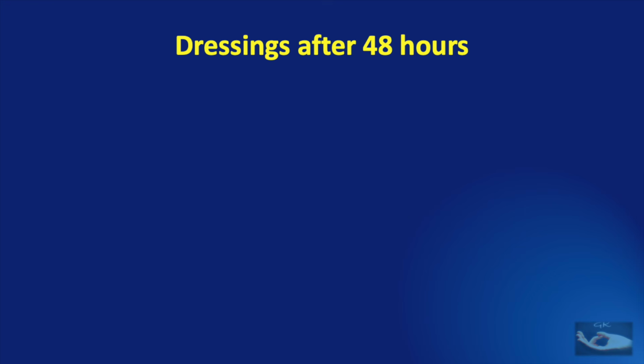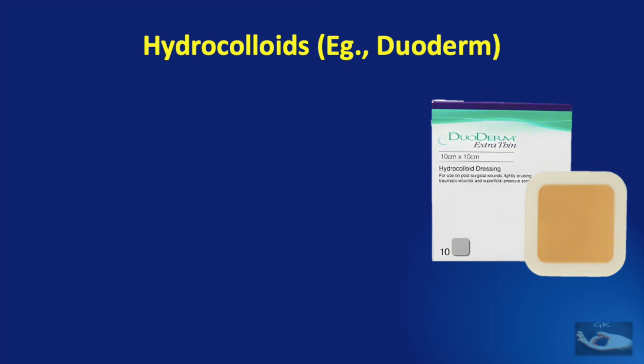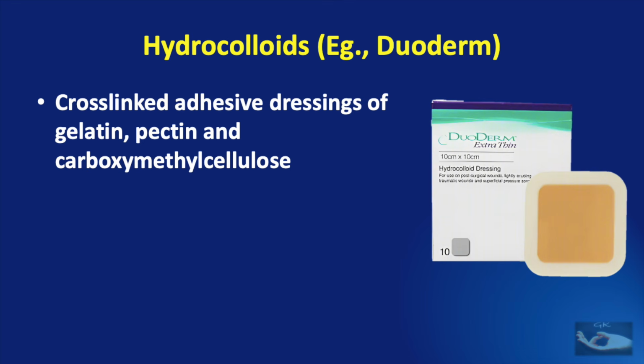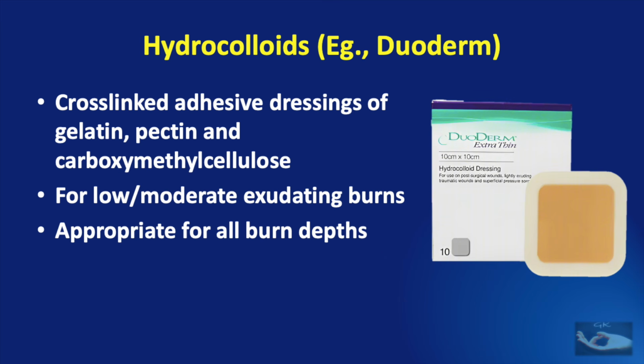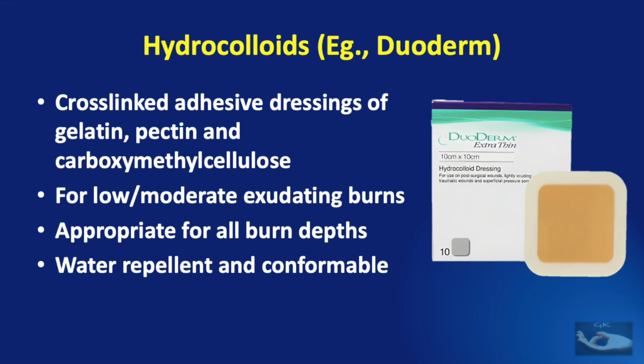There are different dressing materials available. We shall see them one by one. The first is hydrocolloids like Duoderm. These are cross-linked adhesive dressings of gelatin, pectin and carboxymethylcellulose. These dressings are ideal for low to moderate exudating burn wounds. They are appropriate for all burn depths. In addition, these dressings are water repellent and conformable.